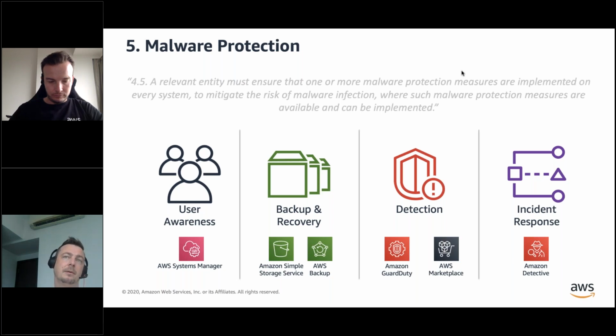Now, in AWS, all of our backup services are backed by Amazon S3, which is designed for 11 nines of durability, extremely high durability storage, and can be tiered at different cost and access models. So if this is long-term archival storage, you can use our Glacier or Deep Glacier service to store this kind of data for an extremely long period of time for an extremely low cost.